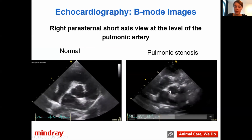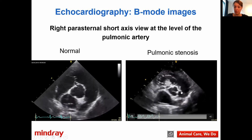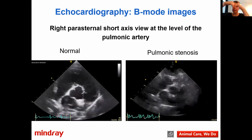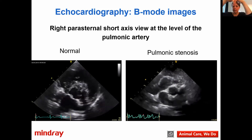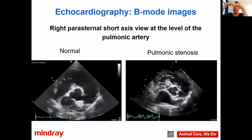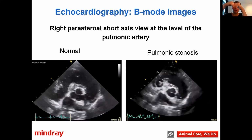So here we have the aorta, and here we have the pulmonic valves. If you look very closely, you can see that this pulmonic valve here and here has an abnormal shape. They look a bit like this. They look like they are glued together, and they are doming. They are a little bit pushed up like this. So this is a type of pulmonic stenosis where the two valve leaflets seem to be a little bit stuck. This is what we would call a type A pulmonic stenosis.